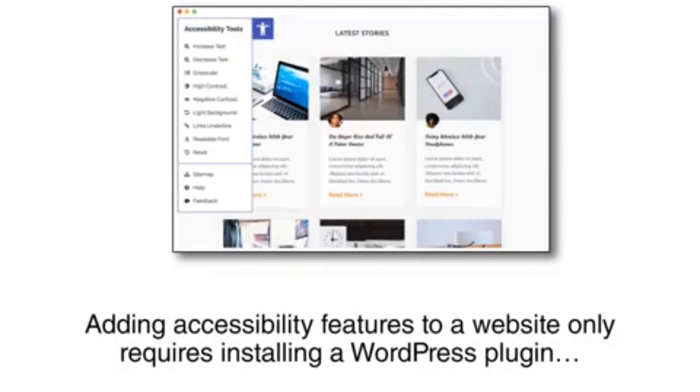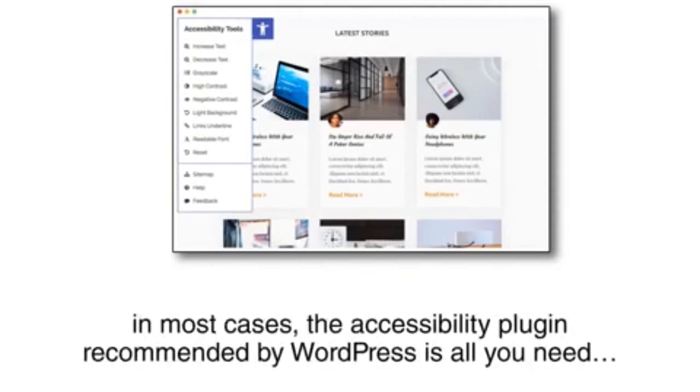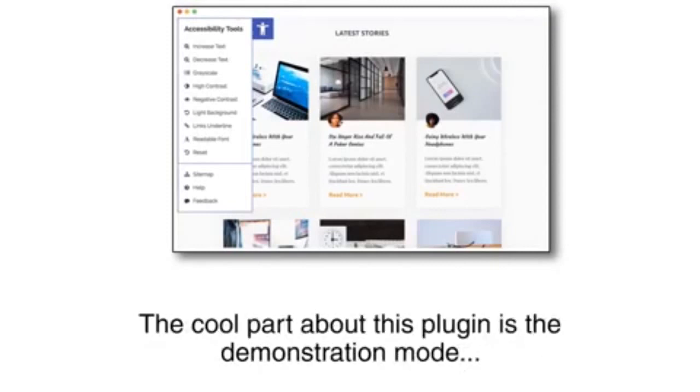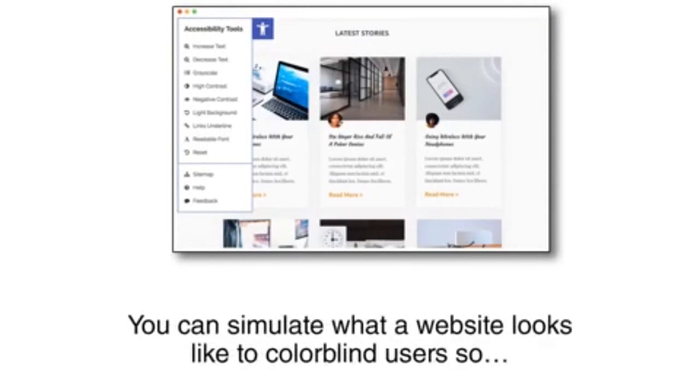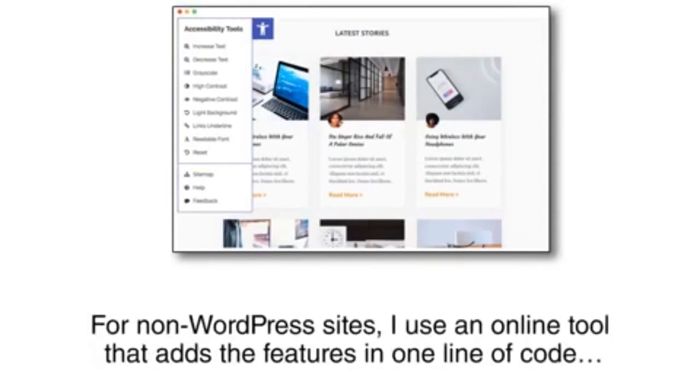Adding accessibility features to a website only requires installing a WordPress plugin. There are a few to choose from, and in most cases, the accessibility plugin recommended by WordPress is all you need. The cool part about this plugin is the demonstration mode. You can simulate what a website looks like to colorblind users so clients can see exactly what they are getting. For non-WordPress sites, I use an online tool that adds the feature in one line of code. With the right tools, you are ready to make any website accessible.